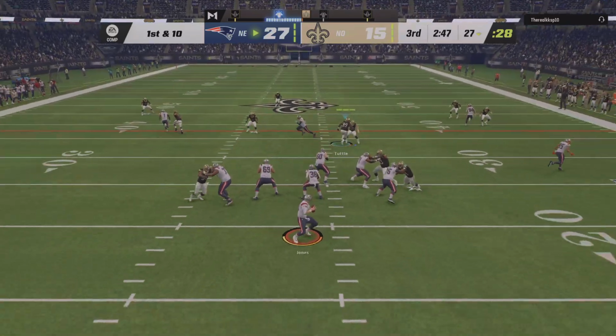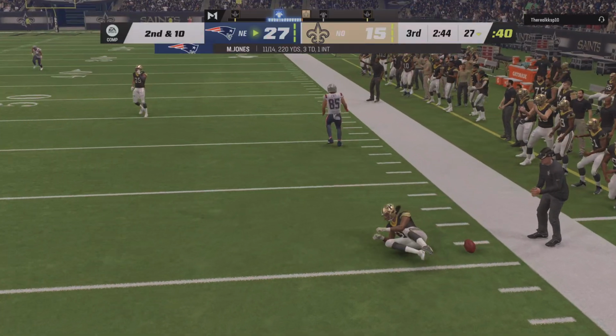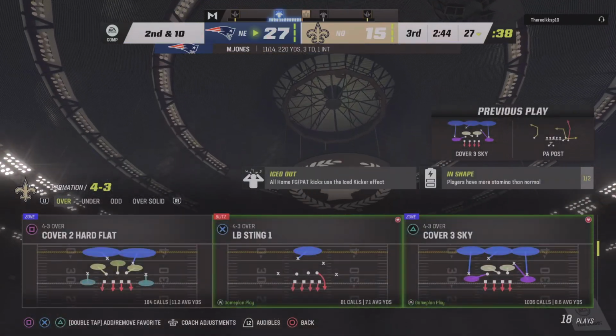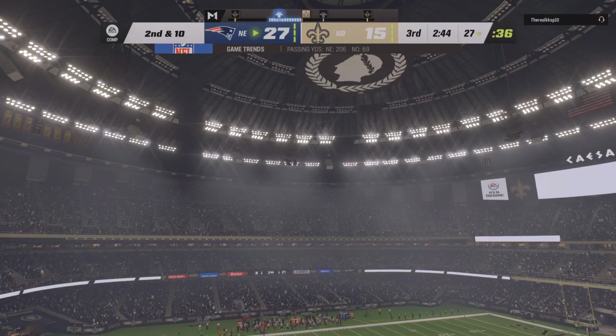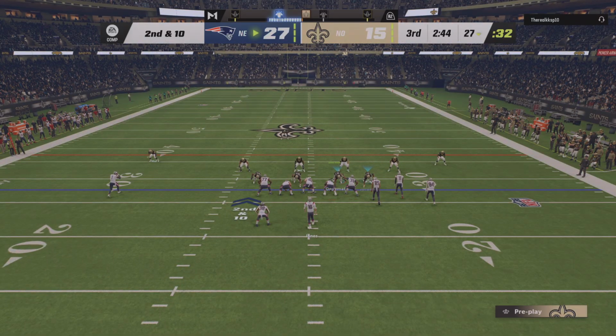They go play action here on first down. A quick throw knocked away and incomplete. The quarterback got away with one there. Looked like he was in line for a pick, but instead it's knocked harmlessly to the turf.